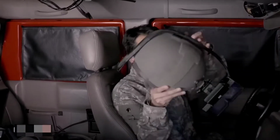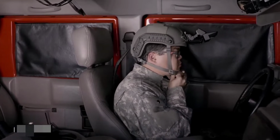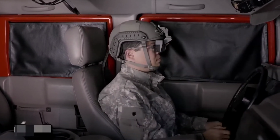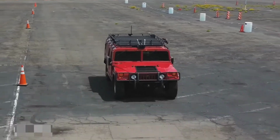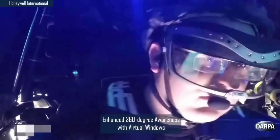As a result, Honeywell says there's no real learning curve with this tech. Just put on the headset and go. It is literally a climb in and drive experience, virtually no training required. From my personal experience, it's amazing. Driving around in probably less than 60 seconds, and it was truly like driving in a convertible, but without all the wind blowing in my hair.